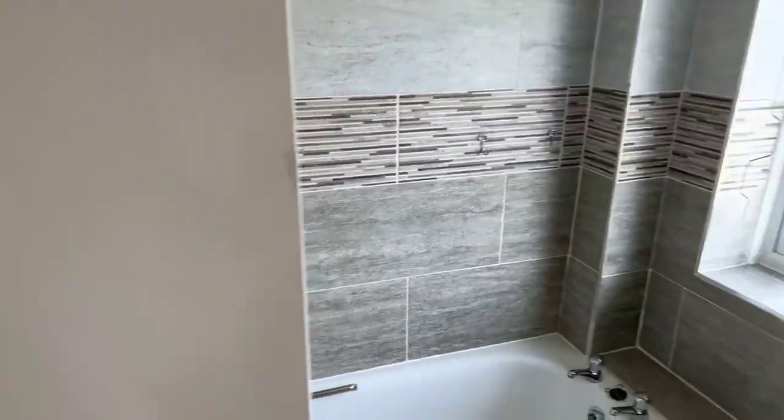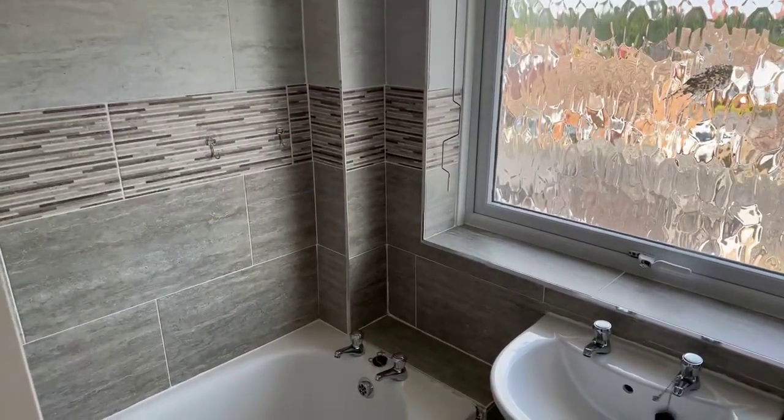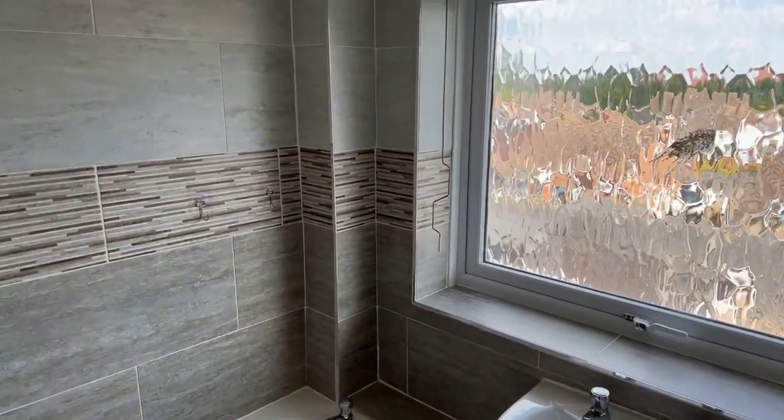And then a small little shelf, obviously you can use the windowsill as well, a little bit of storage. What we'll do is we'll pop downstairs as well, just to show you the kitchen and living room once we've finished upstairs. So don't worry, I'll give you a quick show of that again.